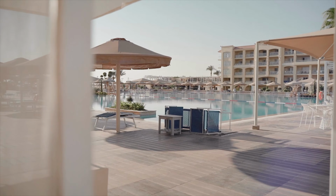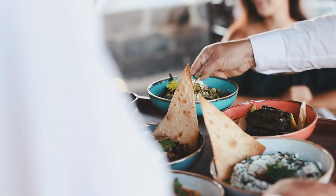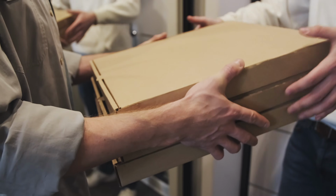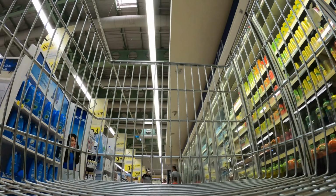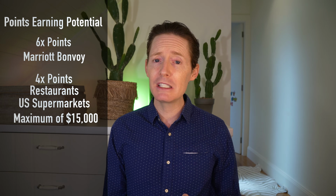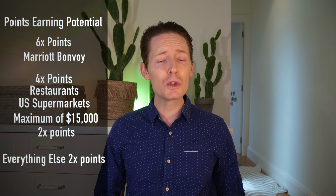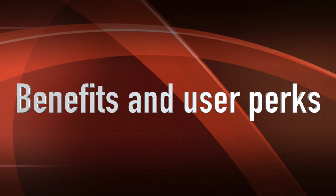Points earning potential. Now, when it comes to earning points, both cards offer the same options. For purchases made at hotels that are participating in Marriott Bonvoy, it is possible to earn 6 times points per dollar spent. Then it is possible to earn 4 times points at restaurants worldwide, which includes takeout and delivery. And then 4 times points at US supermarkets. Now, the ability to earn 4 times points is limited to a combined maximum spend of $15,000 each year. After this amount has been met, the points earnings for these categories will be downgraded to 2 points for the remainder of the year. Now, all other purchases that are made on the card will also earn 2 points per dollar spent.